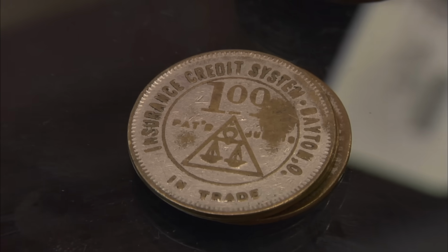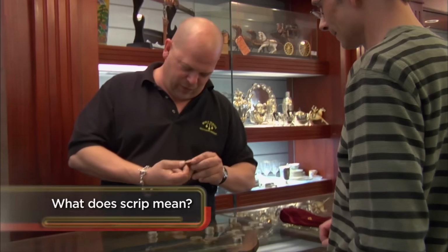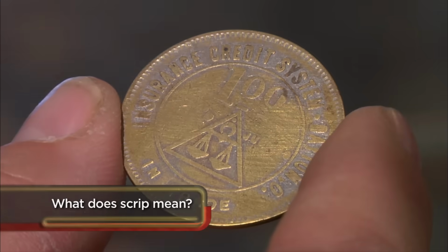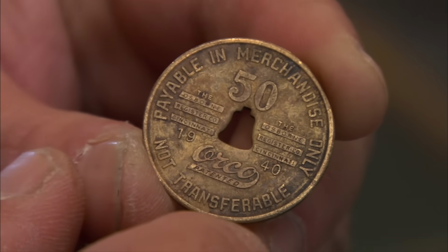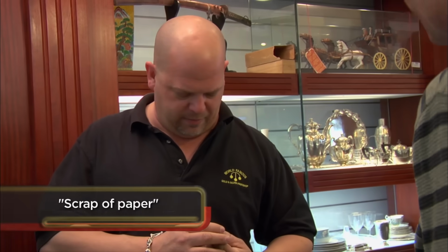Imagine getting paid with money that was considered virtually worthless. This system was designed to shackle workers and their families to the coal company way of life. You know, it really is just strange just even looking at them. It is a neat thing, though. It's things we should keep around, because when you don't have these things to remind you of the past, you end up repeating it.